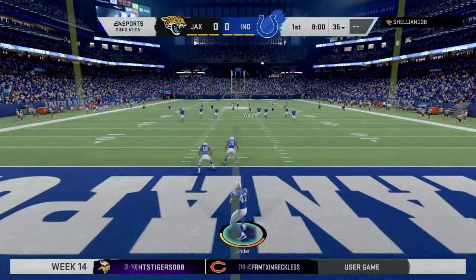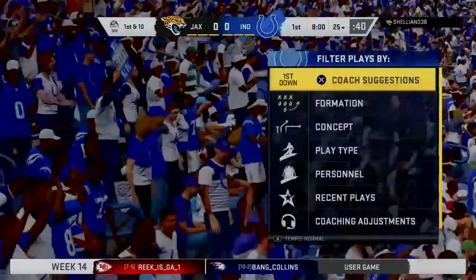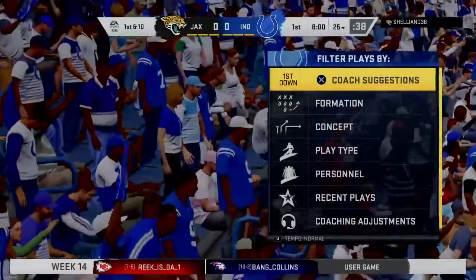We're underway in Week 14. This is taken about 7 yards deep. And no run back here. This will be a touchback, and it comes out to the 25-yard line.